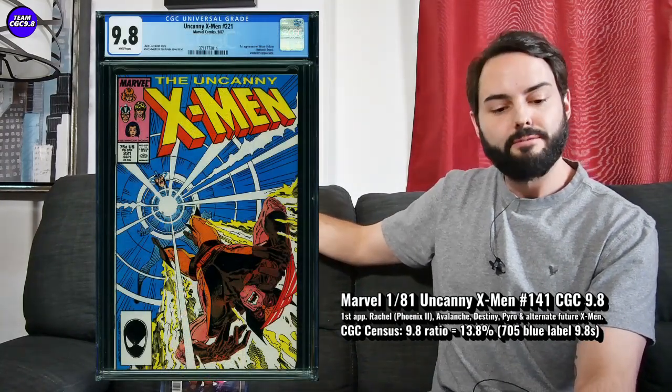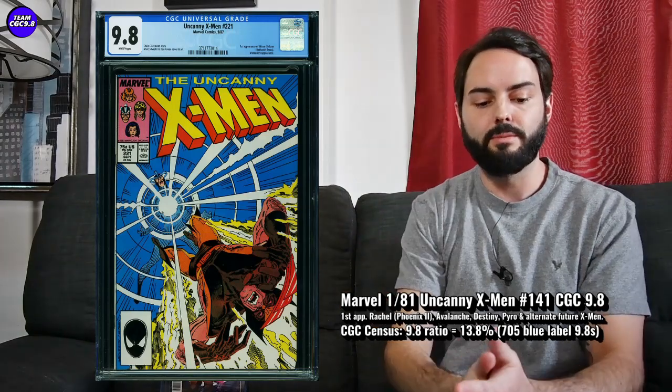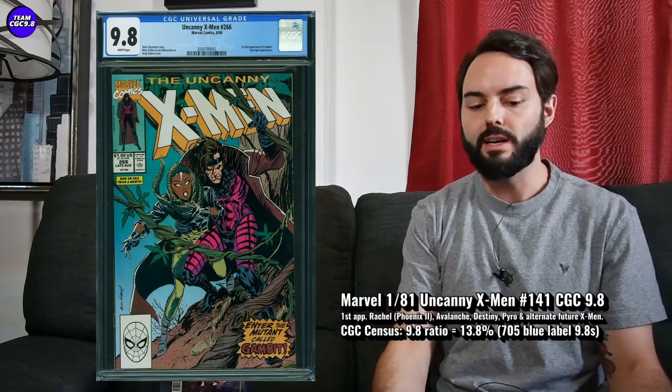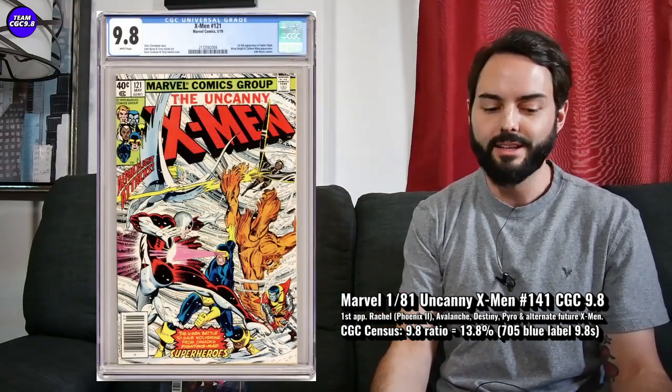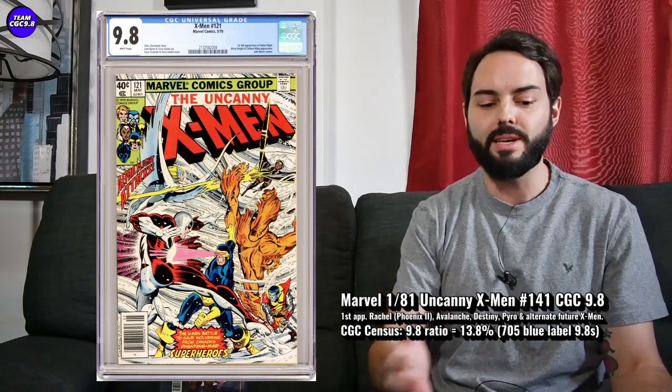But other X-Men books I mentioned there, you could definitely think about Uncanny X-Men 221, first appearance of Mr. Sinister, Uncanny X-Men 266, first full appearance of Gambit, or even an Uncanny X-Men 121, I got that one, first full appearance of Alpha Flight. There's a lot of key issues in there, whatever your budget might be in the 9.8, I think.